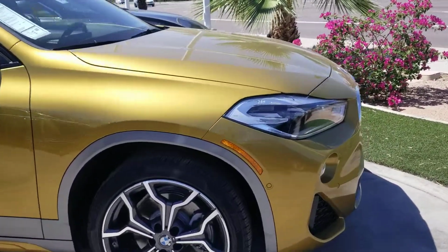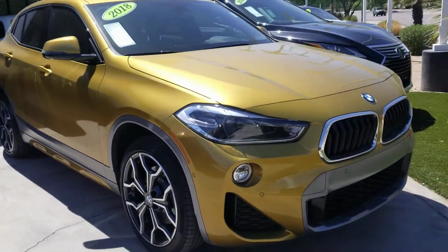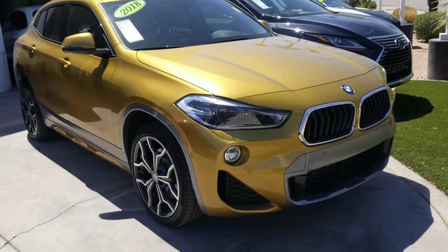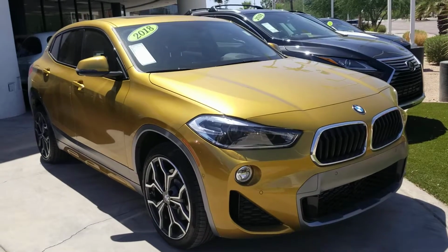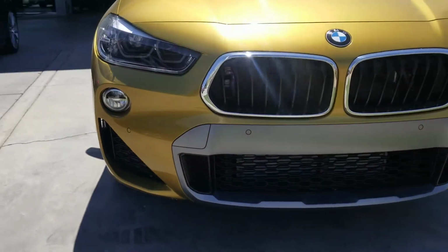I've pretty much looked this car over. I really don't see any major blemishes. There might be a random rock chip here or there, but not seeing anything major. Parking sensors on the front for you.